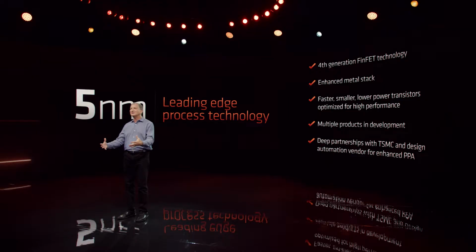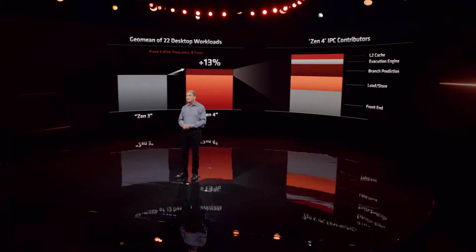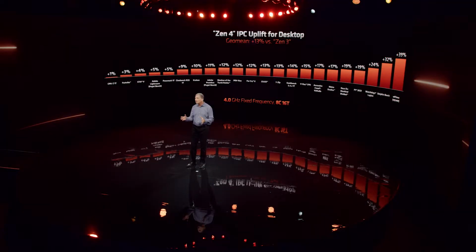They're based on a 5nm process produced by TSMC, and they have a 13% IPC improvement over Zen 3. You don't know what IPC is? Get out of this video. IPC means instructions per clock. Still, you've got no idea what that means? You dumb. How many things the CPU can do each clock, which is the base cycle of a CPU. The more improvement, the better, let's say.